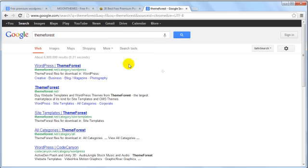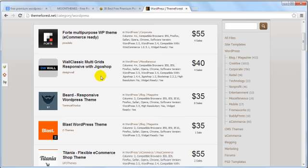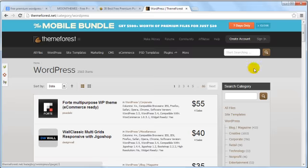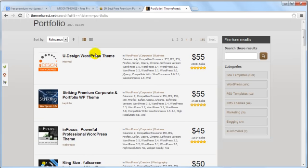Now, there is another site called Themeforest, and if you click on here, this is Themeforest, and you can find a lot of really amazing WordPress themes. And so, for example, if I use the example earlier, portfolio, see, portfolio WordPress. And what I normally do, they rank it with relevance first, but you can rank it also with sales and rating and so forth.